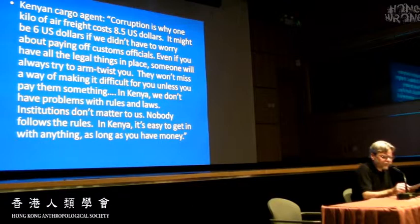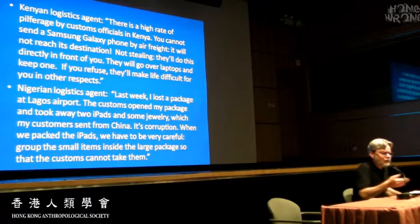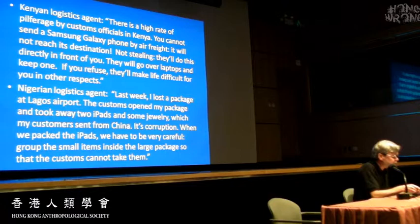Customs officials also steal goods. A Kenyan logistics agent said, there's a high rate of pilferage by customs officials in Kenya. You cannot send a Samsung Galaxy phone by air freight. It will not reach its destination. They'll do this directly in front of you. They will go over laptops and keep one. If you refuse, they'll make life difficult for you in other respects.